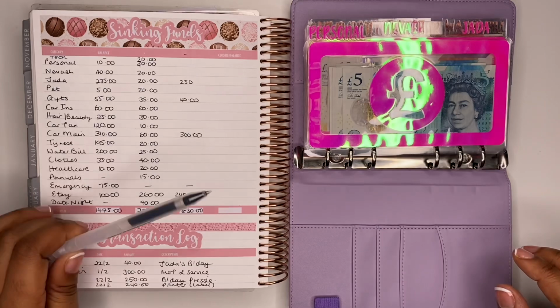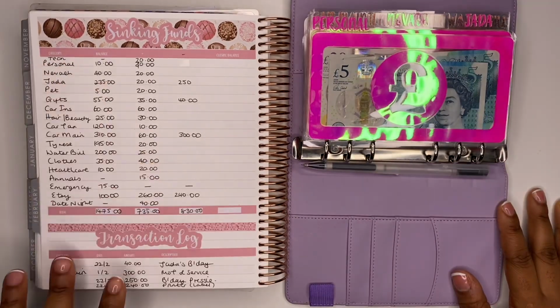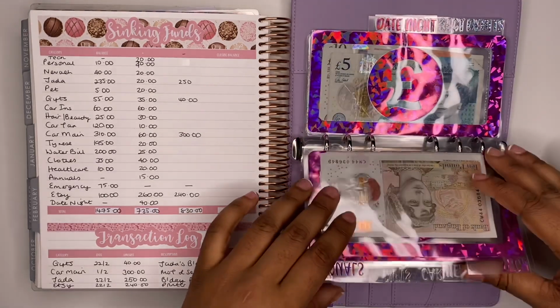So the first envelope that I have here is my tech envelope. I had to squeeze it in at the top here because it was one of the envelopes that I added at the beginning, or I think it was like the second week of February. So it's at the back of my binder here.